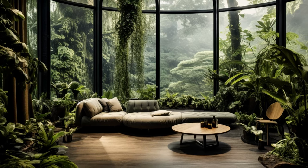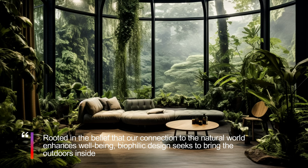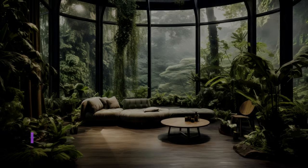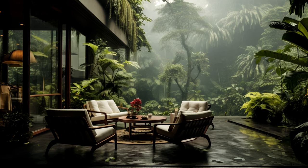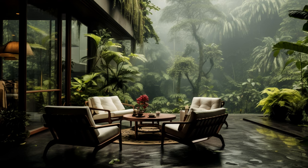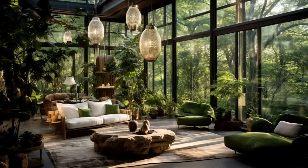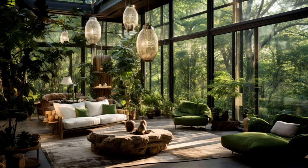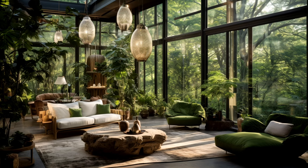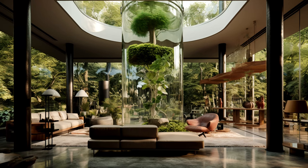At the core of biophilic decor lies a celebration of greenery. The incorporation of indoor plants is not merely an aesthetic choice, it's a fundamental aspect of biophilic design. From small potted plants to vertical gardens, the presence of living, breathing foliage fosters a sense of vitality within the confines of our homes. Explore the diverse array of plant species that thrive indoors and learn how they contribute not only to the visual appeal, but also to improved air quality and overall well-being.